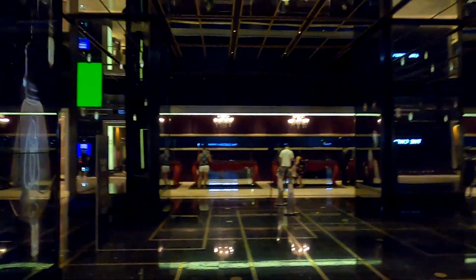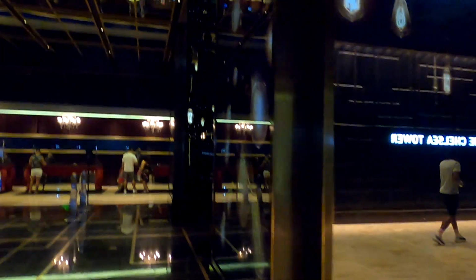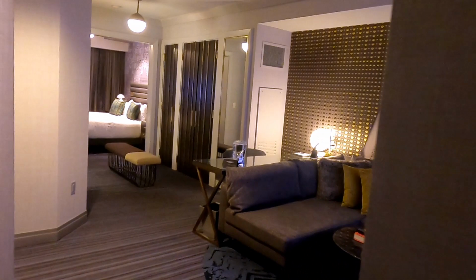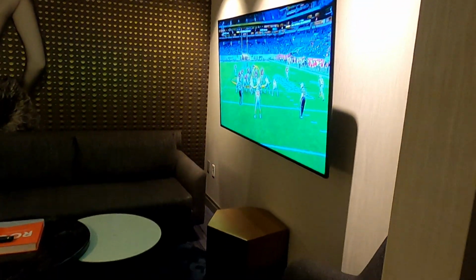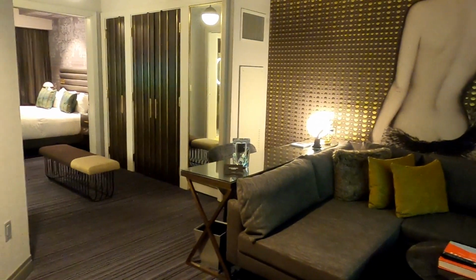All these rooms in this series are very similarly priced, but they serve slightly different functions, and we're going to go through those as we go. But again, this first room we're going to talk about is the Terrace one-bedroom fountain view. We're going to start with the Terrace one-bedroom fountain view.